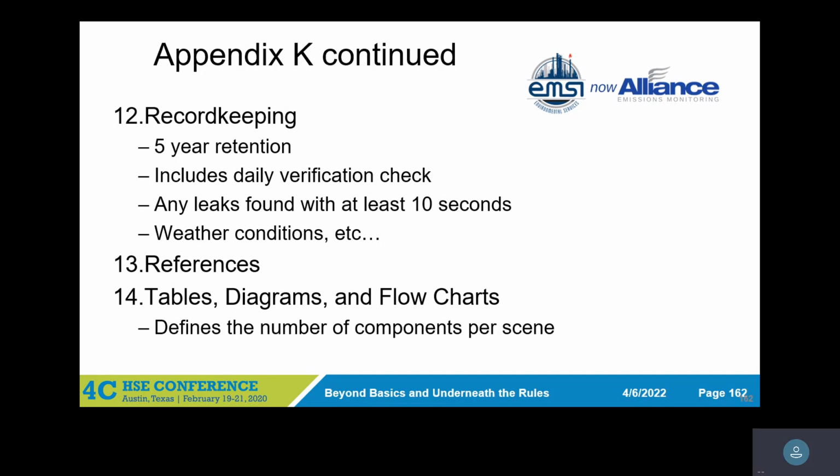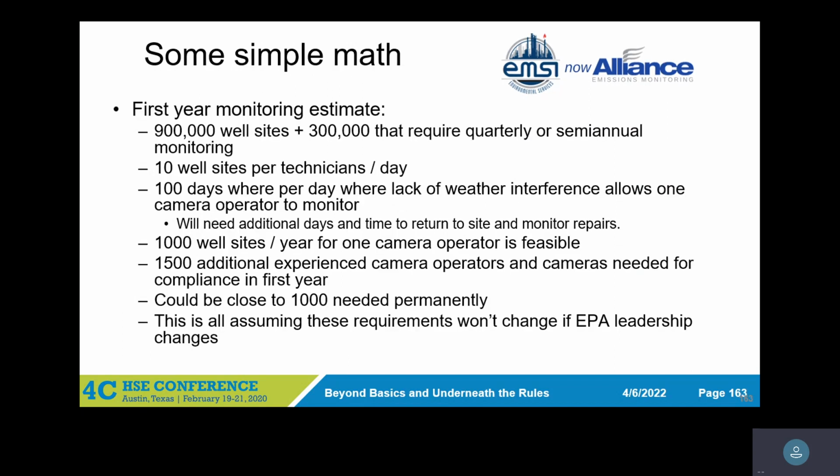So record keeping references, all that's pretty standard, same thing as LDAR requires. But for some simple math, 900 well sites, and including the 300,000 that require quarterly or semi-annual monitoring. One technician can maybe do 10 well sites a day, and there may be 100 days during the year where you can actually do these. So maybe 1,000 well sites per year. What we're going to need as an industry is 1,500 additional experienced camera operators, and we're talking about an industry that maybe has about 4,000 technicians already.